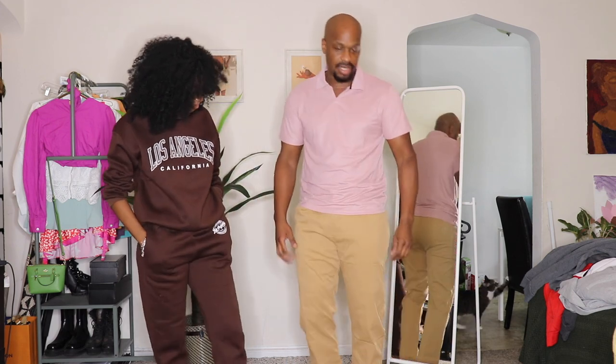These are double X, so if you have wider legs, bigger legs, you have to make sure that you get the larger size, because they fit slim. They don't feel too bad. I actually like the combination of colors, but this is more towards the end of the summer. I like the combination of colors for sure.